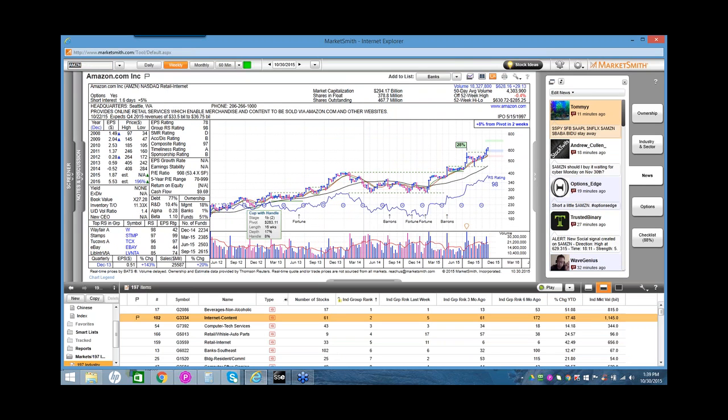Okay, so phenomenal earnings, 196% estimated next year, but look at the volume spikes, right? If you had paid attention to these three volume spikes, you should have been paying attention right here. Was I? No. But this is what really should get your attention.